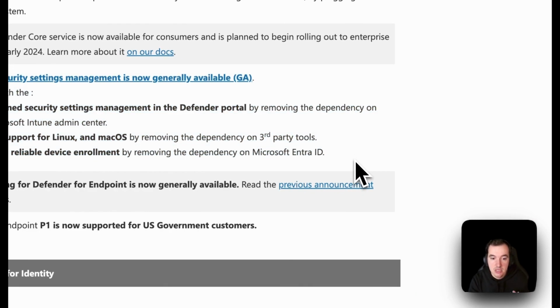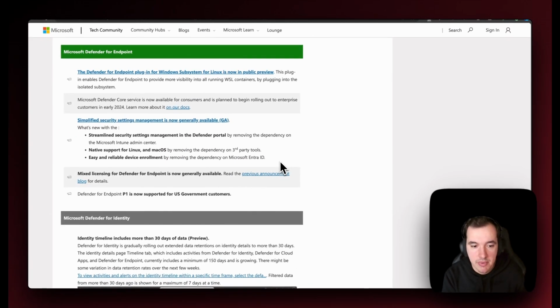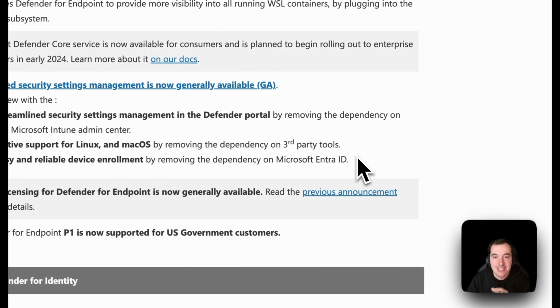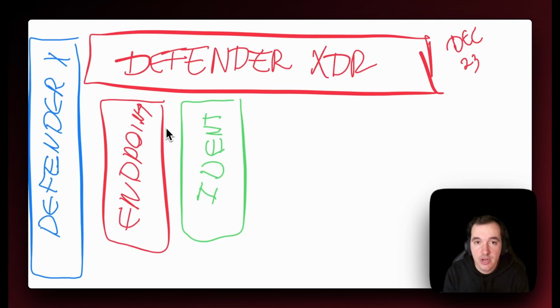So this has been a long-awaited capability that's been in public preview there for a couple months now, and now it's GA. This streamlines security settings management from the Defender portal, Defender XDR portal, and it also encompasses native support for Linux and macOS and reliable device enrollment. They're removing the dependency on Entra ID. Very exciting. Next up, Defender for Identity.